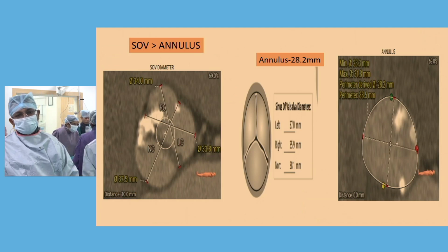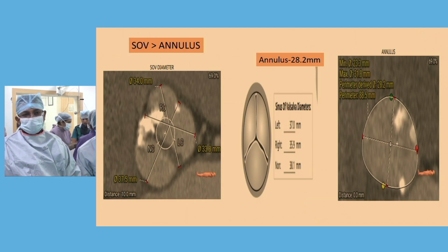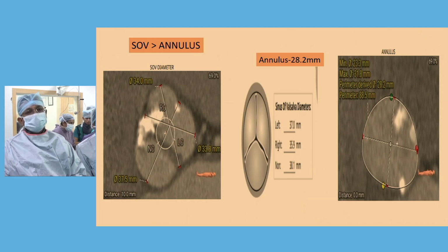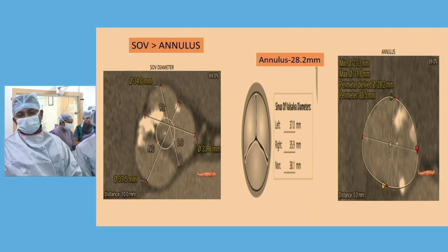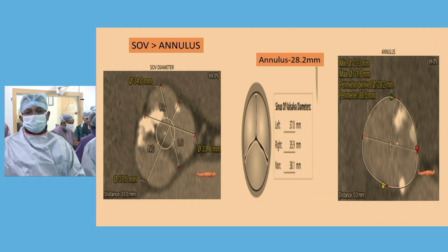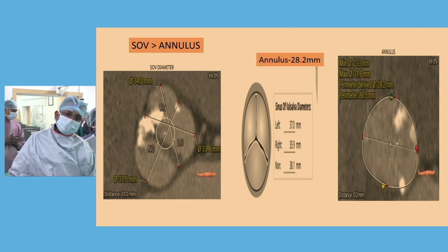Although in this case, if you see, there is a chunk of calcium between the RCC and the NCC. Again, this is a point of concern. So we will be very careful during dilatation with the balloon, because the chance of any complication is high. So at this point, we should be careful. It might pose some problem in valve crossing because of the calcium. Let us see how it goes.